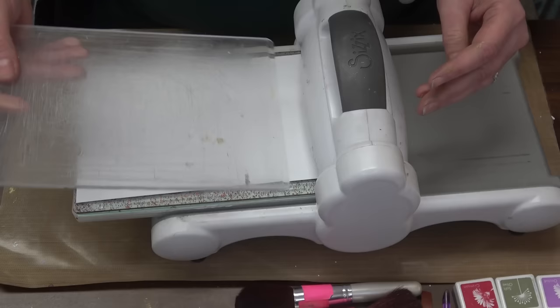So if you already have Pearl-X, you probably have colors that are going to work just fine. Oh, this one doesn't wanna open. There we go. Let's get the gold out. If you have Perfect Pearl, you will be able to do this as well. If you have Couture Creations, you're going to be able to do this as well. It's all about having that glue act as your binder.